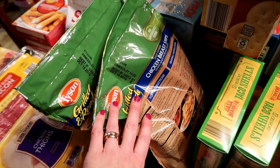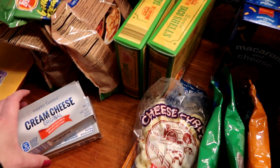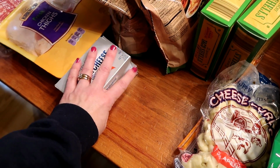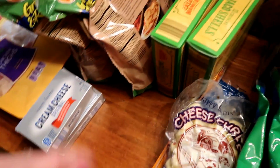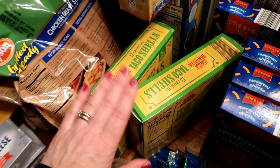We like to have some kind of fun and special food, but I don't like to spend a ton of time cooking when we're up there. I'd rather relax. A couple things of cream cheese, just because I didn't really have any plans, but I just felt like I needed to get that this time. Tacos, because we always have tacos at least once every month.